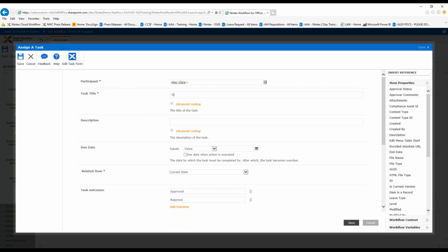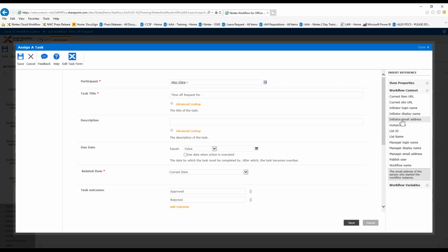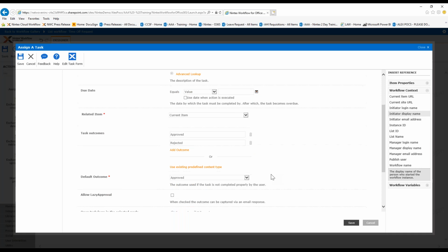The task title is time off request for, and this can be dynamic as far as the task title goes. Notice on the right hand side I have all the workflow constants and variables, so I can look at the workflow context and I can put in the initiator's display name. So I put the cursor here, right here in the middle. I go to initiator's display name and double click that. This part on the right hand side, everything in red, when this is generated, it'll automatically put in my name in there. And I could put in a description if I want to.